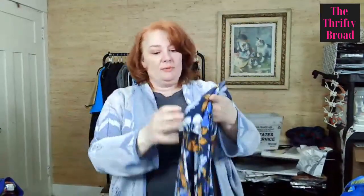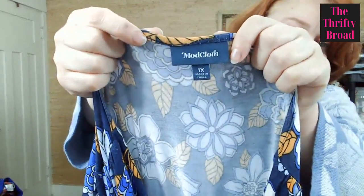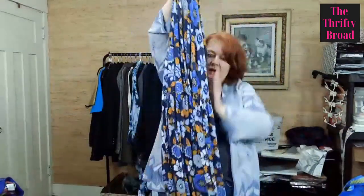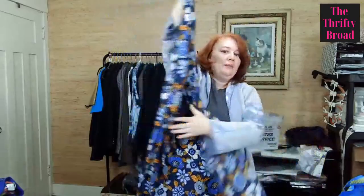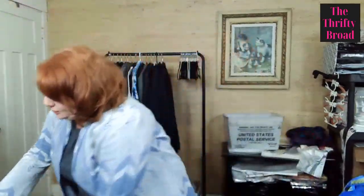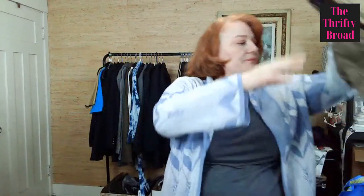Okay. This is, I believe, ModCloth, but let me find the inside. Yes, it is. ModCloth, 1X, very pretty. Faux wrap dress. It's kind of a dark floral. I would consider this a dark floral. So I think this would be good for right now. Oops. I'm trying to get this in there.